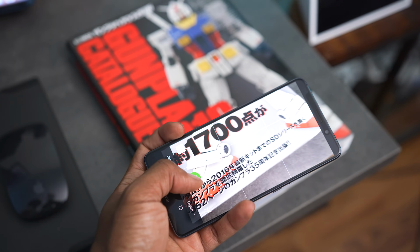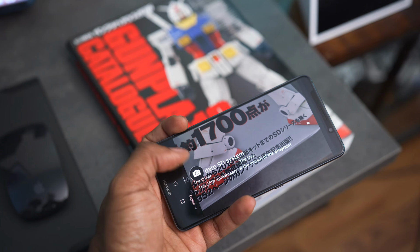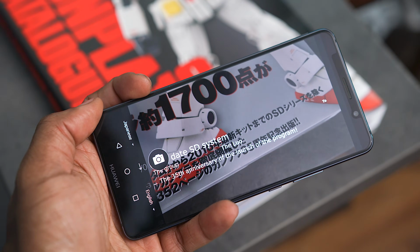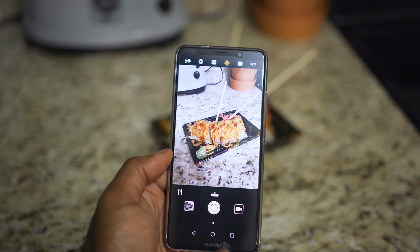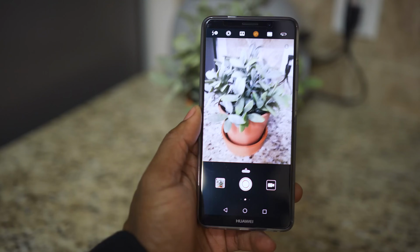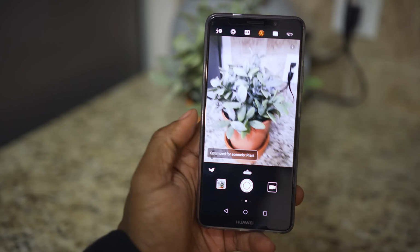And where you'll initially see the advantages of built-in AI like this are from apps like the Microsoft Translator app that comes with the phone to help give some real-time translations, as well as with the camera being able to detect certain things that are in the frame to give you the best optimal shooting settings for whatever it detects.